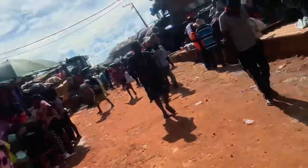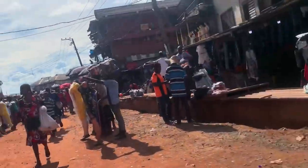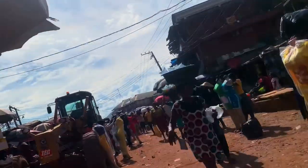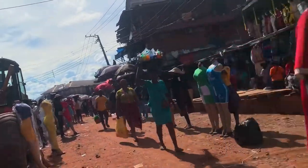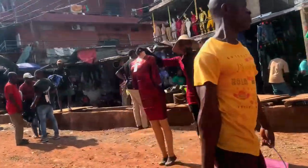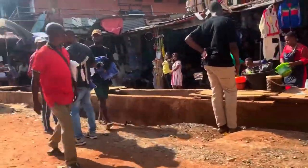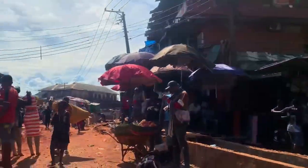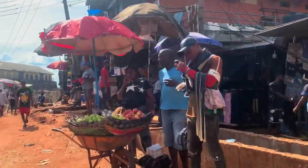So in front they are building a, will I say, bida, that's what I would call it, like a place where the river Niger water can easily flow and go down to the bida. So I'm going to show you guys that one also. That is the third project that is going on in this same market. This is Biafra market line.